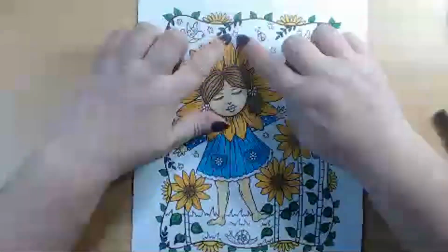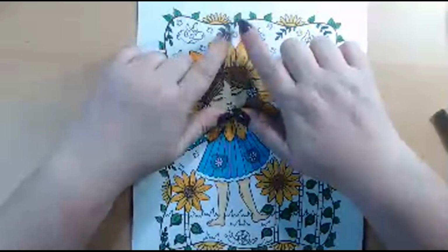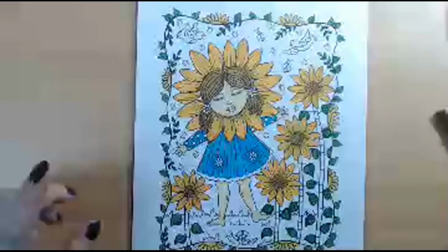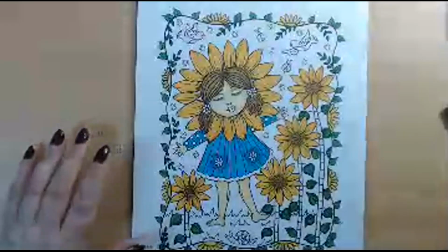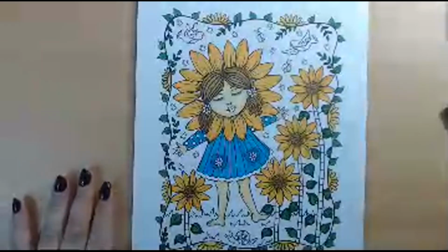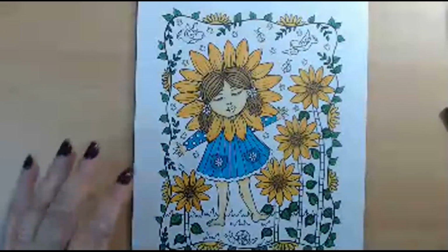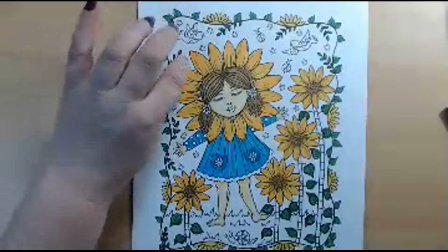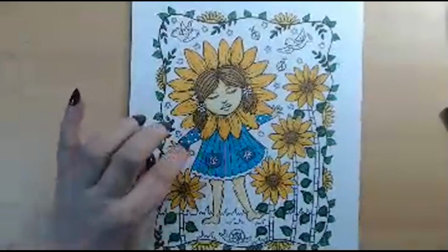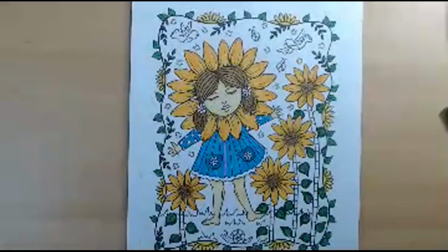So can you guys see these little flowers? Anybody have an idea what color those should be? Maybe pink. Whatever we decide to do these flowers, I'm going to do the flowers in her hair, the flowers on her dress, and the polka dots, and then probably her lips will be the same color.